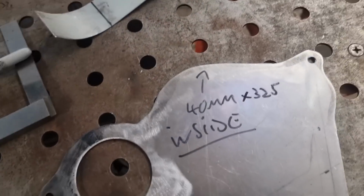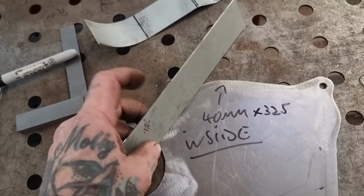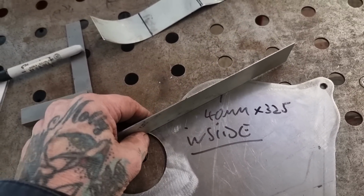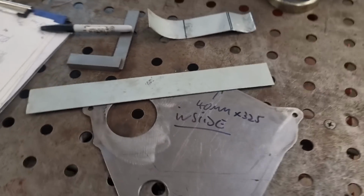So yeah, I'm going to replicate that, bring it round to there, kick it again there, that way, and then maybe kick it again if I can, or cut it. We'll see.